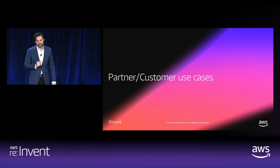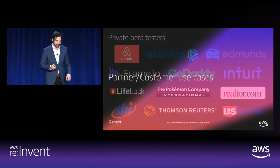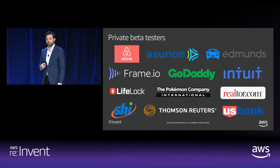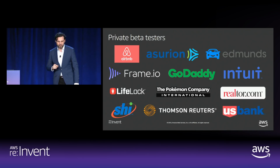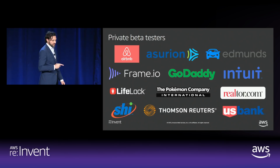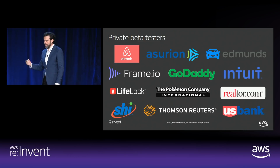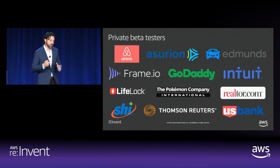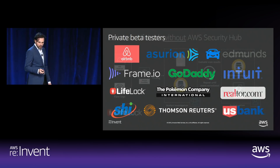So next, I wanted to jump into some more details on specific partner and customer use cases. Before the public preview started, we did a number of weeks, months of testing, with a number of companies that agreed to participate in our private beta. This is a subset of them, a really good, diverse group of folks in terms of company size and industry types. And we met with these folks on an every-other-week basis to collect feedback and try to hone and sharpen some of the features that you're seeing today.